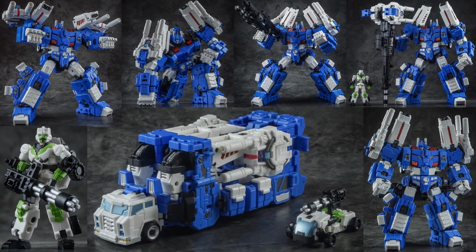Number 9 from Iron Factory, IF-EX44 City Commander Final Battle Armor, 6.6 inches tall. This thing looks spectacular.